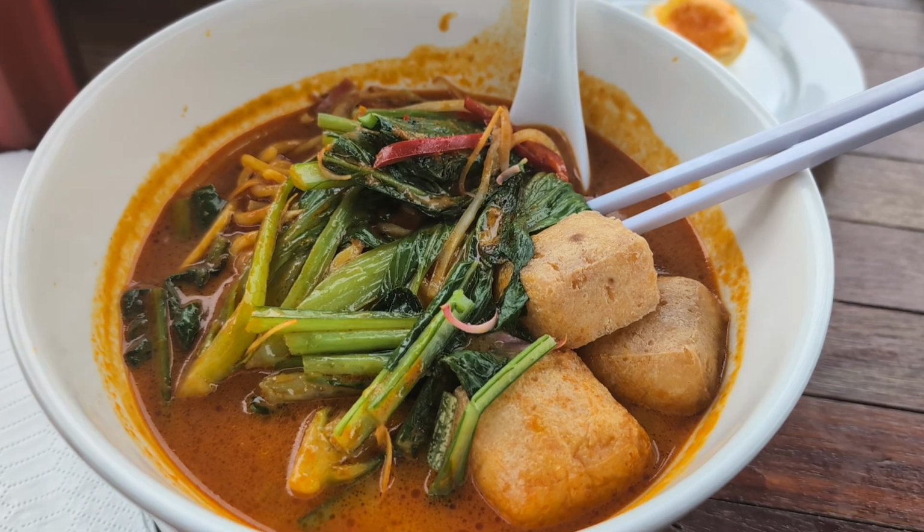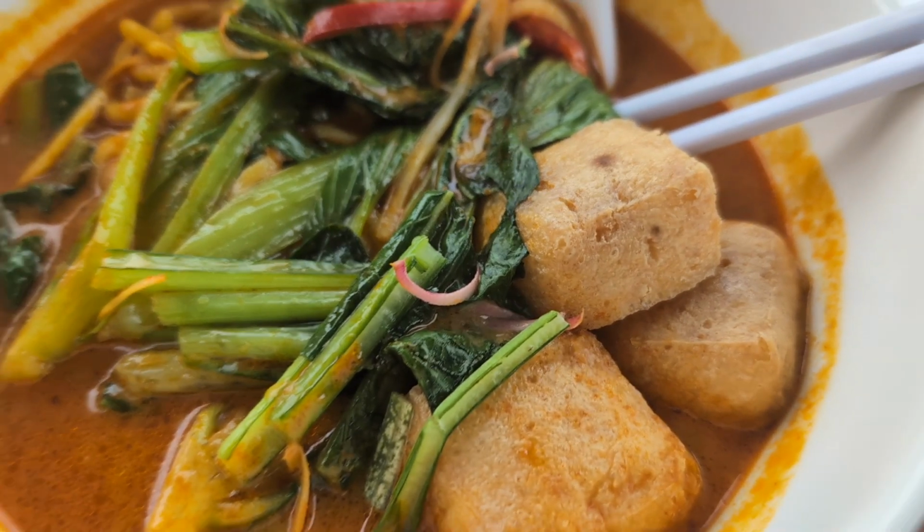It's lunchtime and they do a laksa here which can be made vegetarian. Honestly, so good. 10 out of 10.